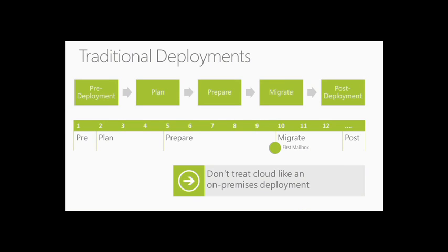If you look at a traditional deployment mechanism, there would be a pre-deployment phase where you're gathering information and understanding what the business needs. There'd be a planning phase, as we talked about, where you would go through all of the business readiness work, making sure that everyone was fully aware of what was going to happen and that everything's planned properly. Then a prepare phase to make sure the environment is up to speed, deploying additional infrastructure if necessary, and then actually migrating the first mailbox, sometimes in week 10. Then you've got the post-migration phase, which is supporting this ongoing.